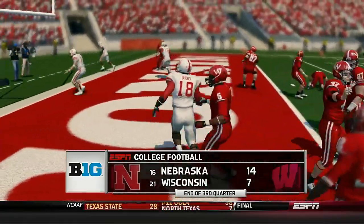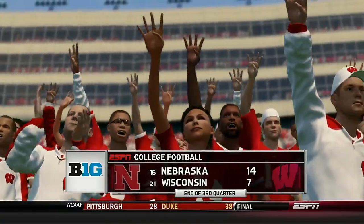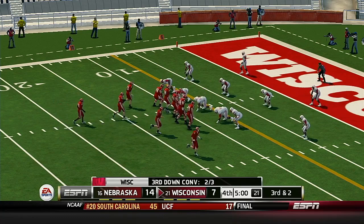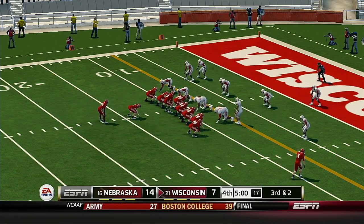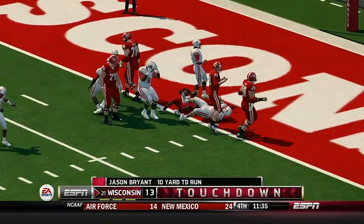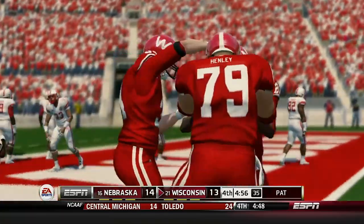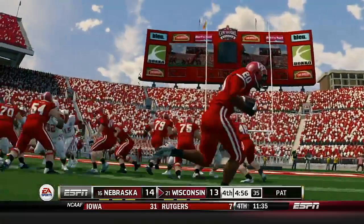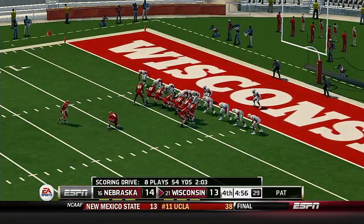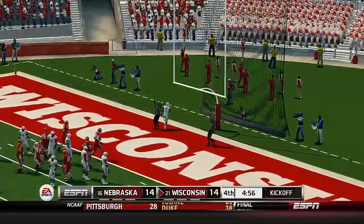14-7, Nebraska. Back in this very pivotal fourth quarter. Touchdown, Badgers. Big, big score, and it makes it a one-possession game, but we've still got a lot of football left. The extra point to tie this game up. And he tacks on the extra point.